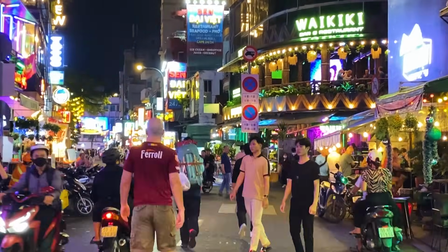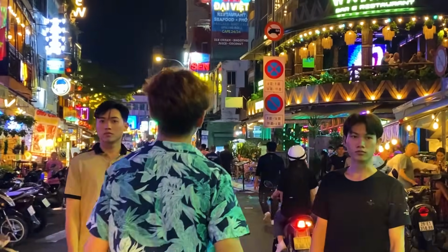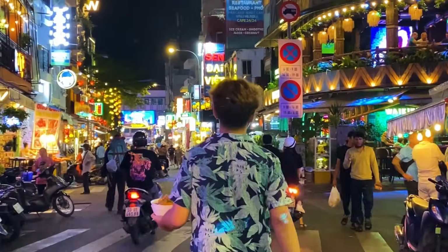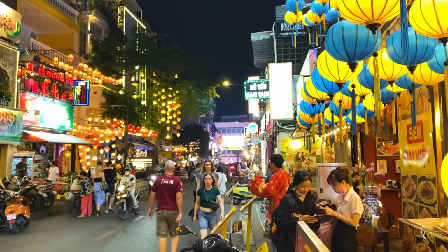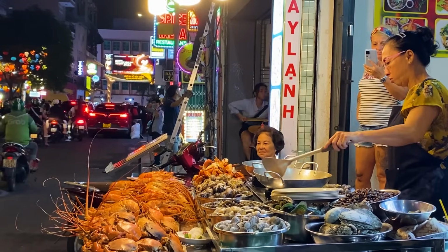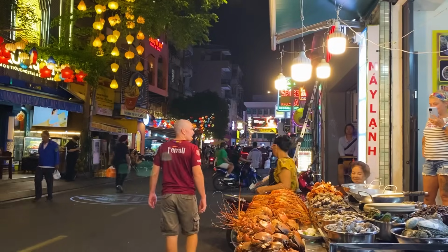Wow. Totally different than Jakarta, where I'm from. It's crazy, but slow. It's easier to cross the street in Jakarta because the traffic is slower. Yeah. And they stop for you.